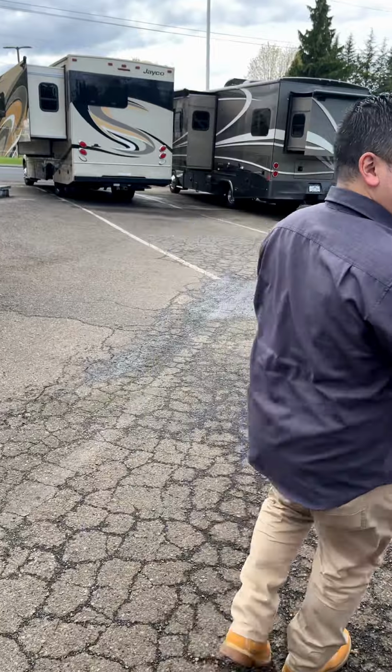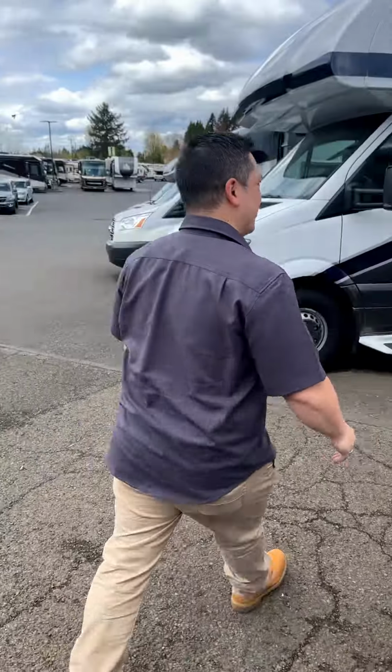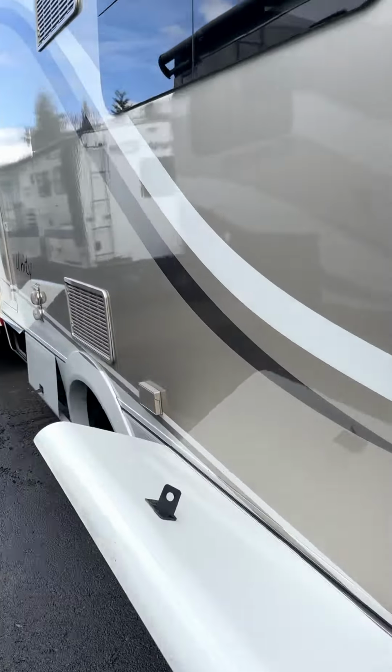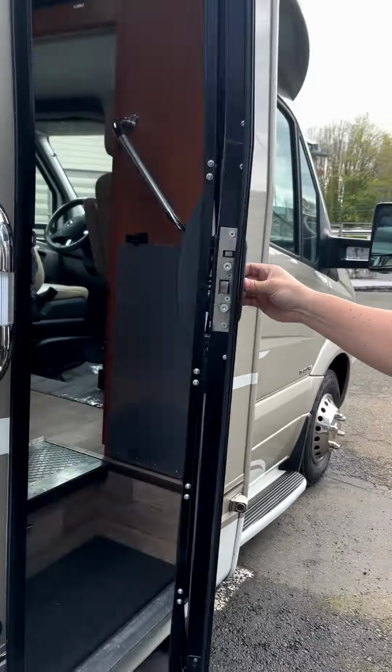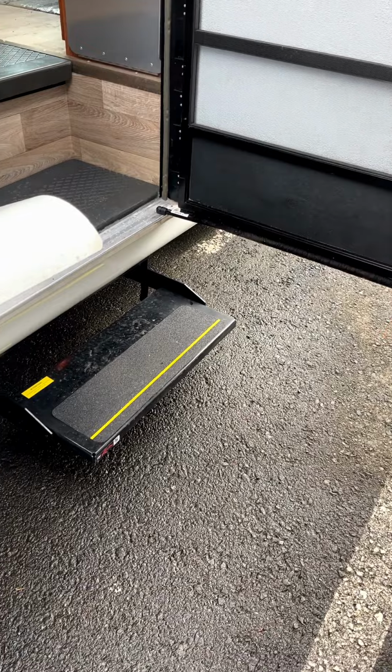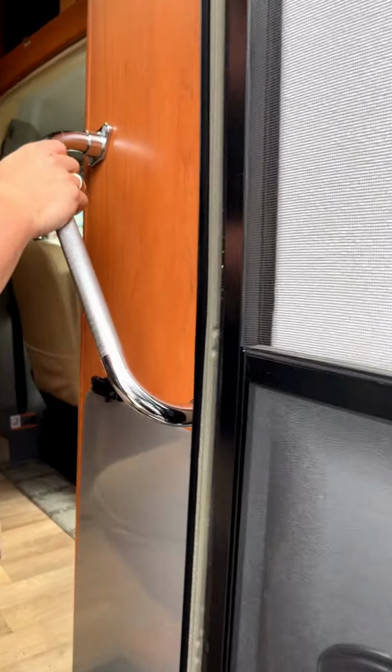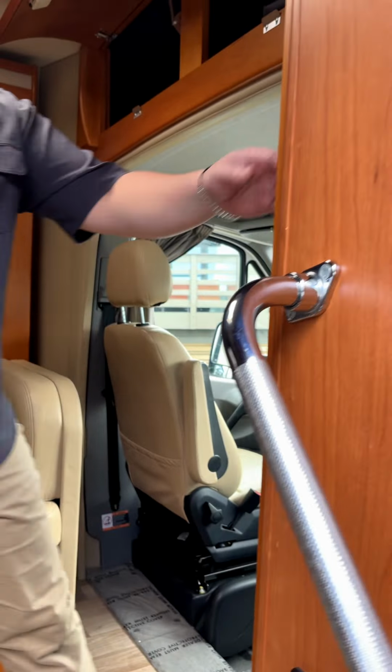Let's go ahead and jump on inside, show you around. All right, come on over this way. So you can see that step automatically comes out. Take you inside, and we'll start over here. So come on in.